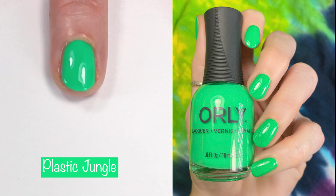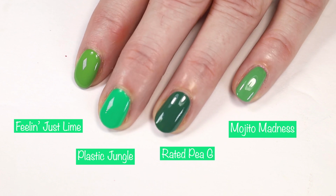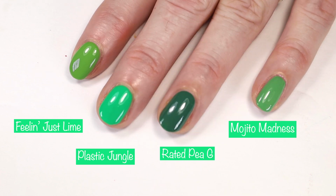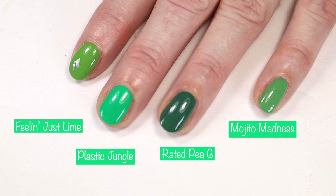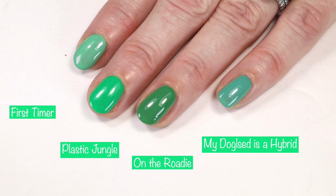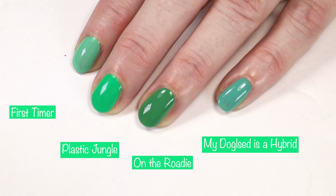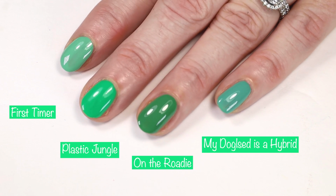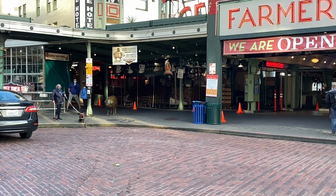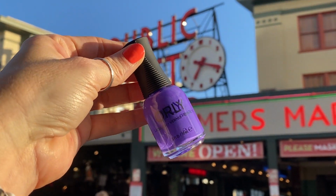I compared this polish to Essie Feelin' Just Lime from the Summer 2021 collection, Rated PG by OPI, and Mojito Madness by Essie. No dupes here. It's like nothing is quite as bright as Plastic Jungle. It's probably gonna be my favorite new green. And then I also compared it to Essie First Timer, which most of you guys know used to be my favorite green. And then Essie On The Roadie and OPI My Dog Sled Is A Hybrid. And no dupes here.